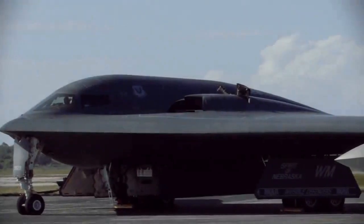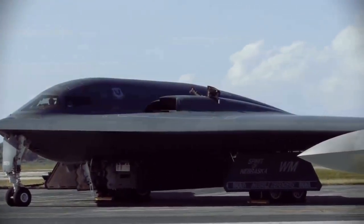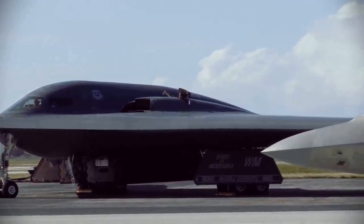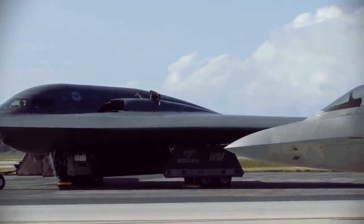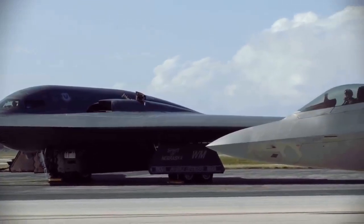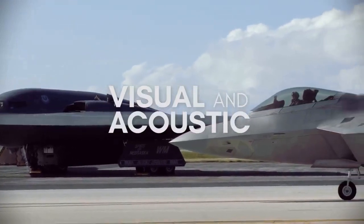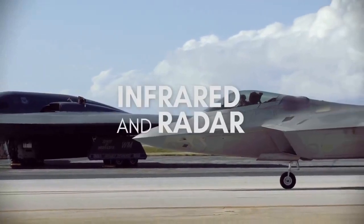In order to understand how stealth technology emerged, we need to quantify what stealth is. Stealth isn't one specific technology, but rather a mantra of design that incorporates low observability. The ability to detect an aircraft can range from simple visual and acoustical detection to more sophisticated means such as emitted radiation detection and tracking by infrared and radar.